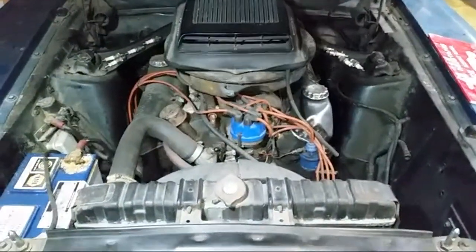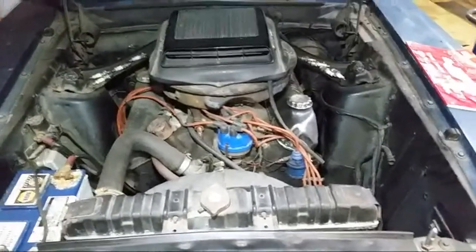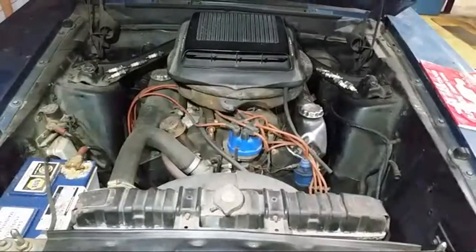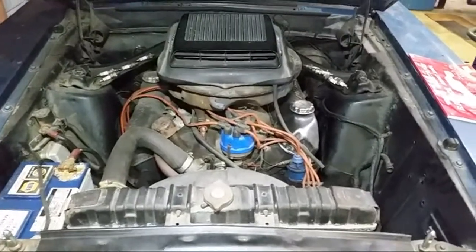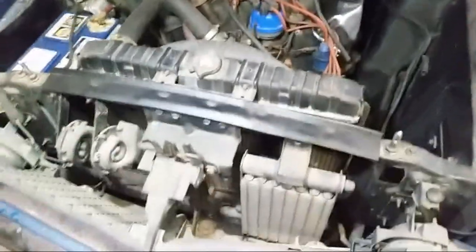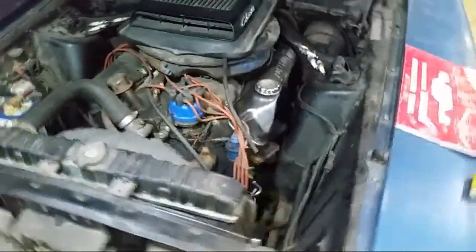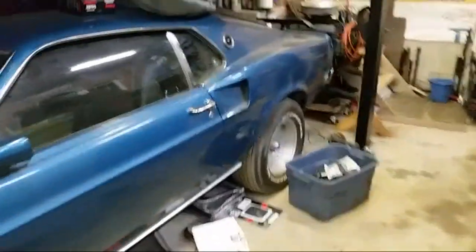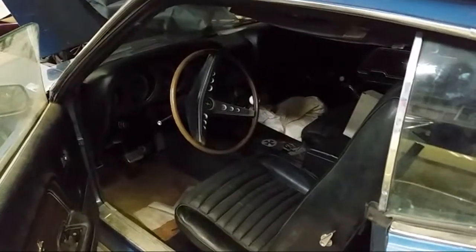I don't want to tell the whole story because I plan on making a video about this car. So, short story. Bought this car off the original owner. It's a 428 Super Cobra Jet, drag pack, oil cooler, relocated horns, 428 4-speed car. I'm not sure if it's a 4.30 gear or the 3.91. I think it's a 3.91 or whatever it is.